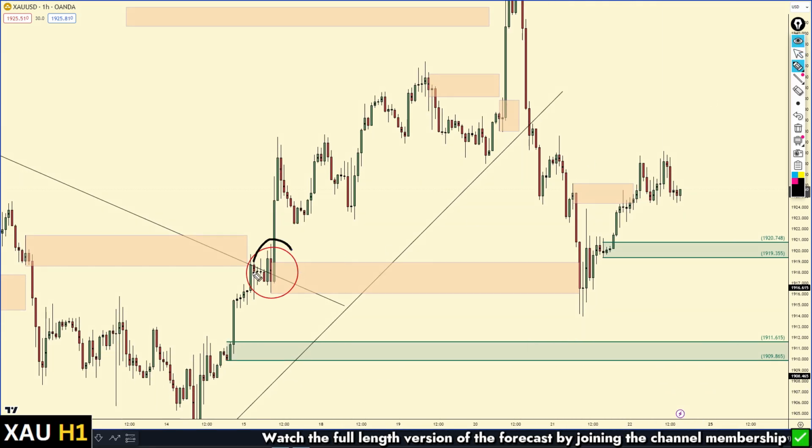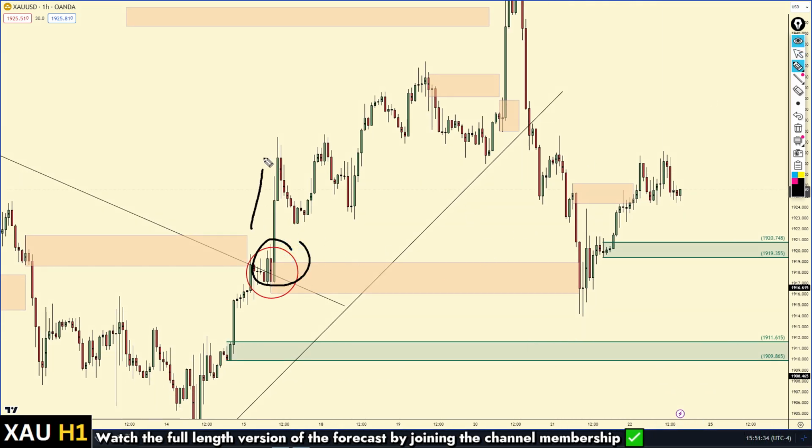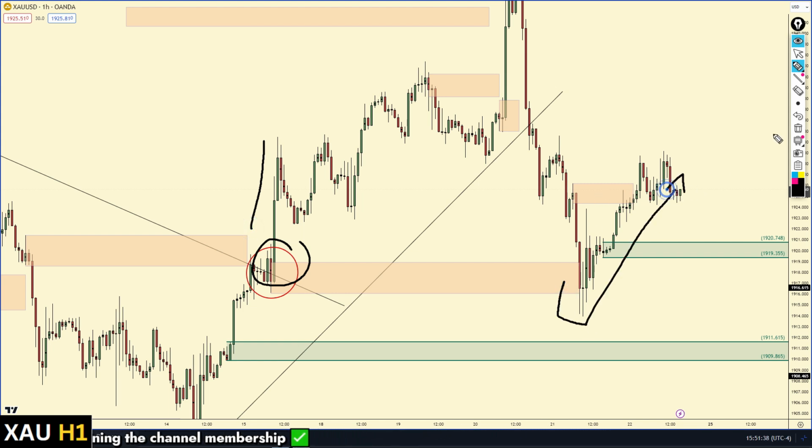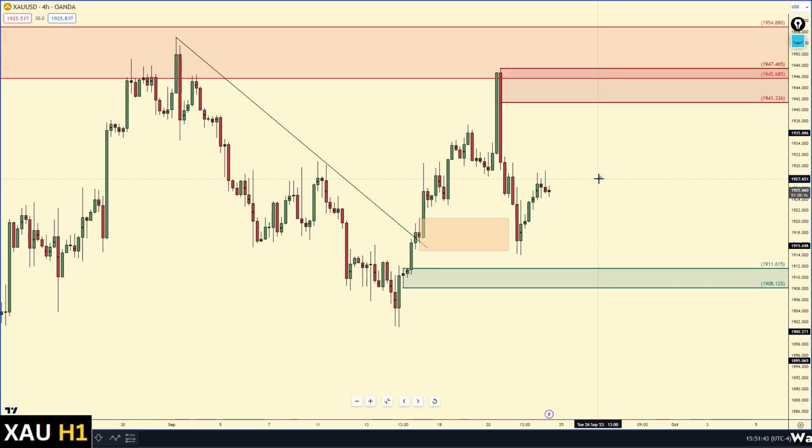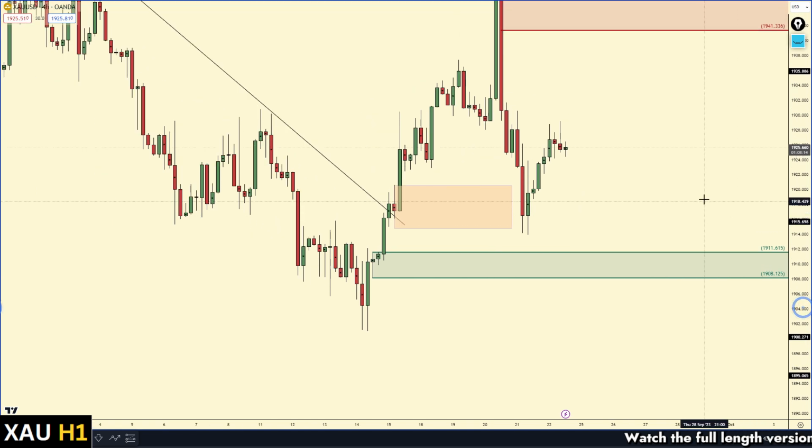As you can see, it was a good zone. I liked it. I liked the move away and everything. And unfortunately, it was like a stop hunt, something like that. And we got pushed out, stopped out, and pushed up. And that's really not a problem. Just wanted to be transparent with you guys. We do take losses here.